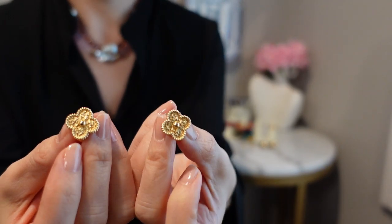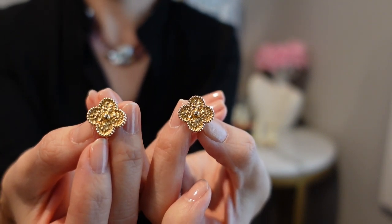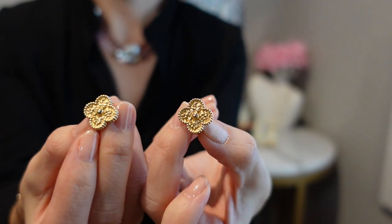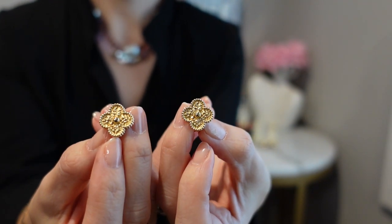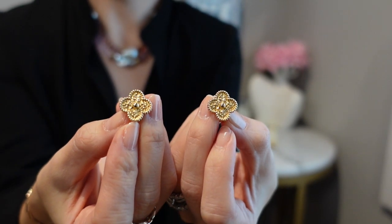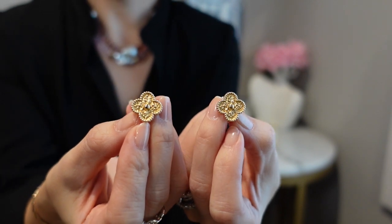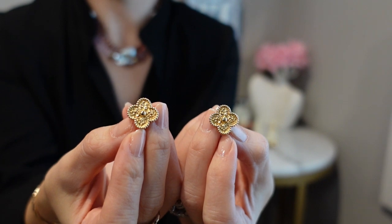The next pieces I added were around my actual 40th birthday, and it's these yellow gold vintage size Alhambra hammered gold earrings. These were actually a gift from the Beauty Luxe Lover for my 40th, and I ordered these from the flagship in New York City, and shockingly they came in about 6 weeks after I ordered them, which I guess is unheard of, and I'm so happy to have them in my collection.